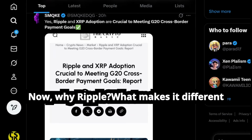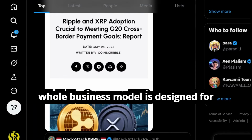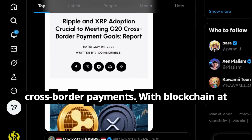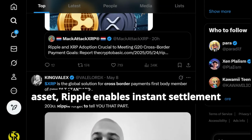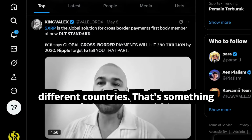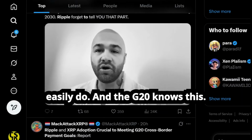Now, why Ripple? What makes it different from traditional payment systems? Ripple's whole business model is designed for fast, low-cost, and transparent cross-border payments. With blockchain at its core and XRP serving as a bridge asset, Ripple enables instant settlement between financial institutions in different countries. That's something traditional systems like SWIFT can't easily do. And the G20 knows this.